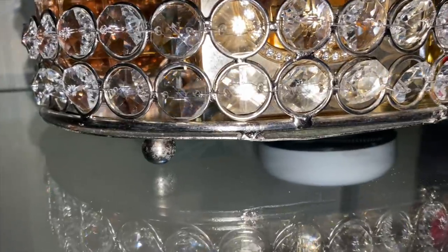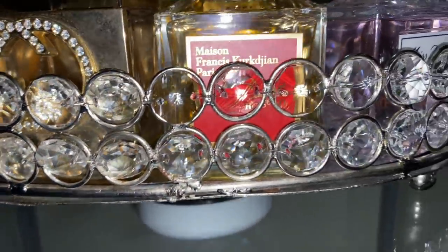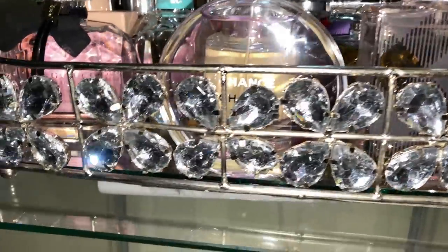Burlington Coat Factory, Ross, TJ Maxx, Marshalls. They're called vanity trays, bathroom trays, perfume trays, whatever. And these are on Amazon too, so I will link them below.